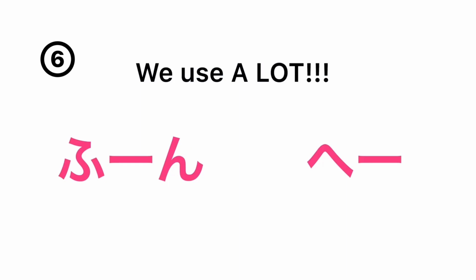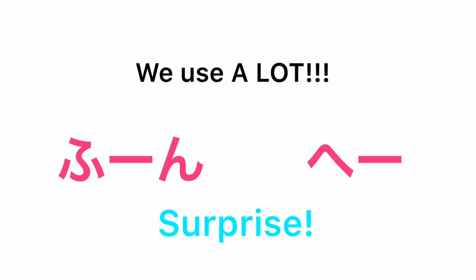And we use へー a lot. Notice that in English, へー might sound negative, like a disapproval, like stop doing it. But in Japanese, へー just means surprise without any negative meaning. So don't worry about it.